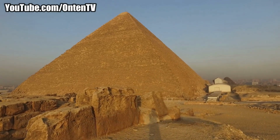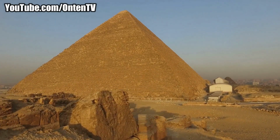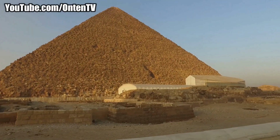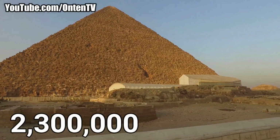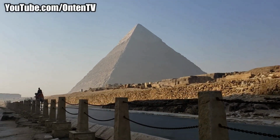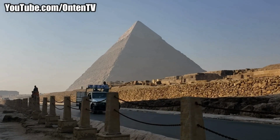They say they started building the Pyramid of Giza in 2580 BC, and after 26 years, it was finished. But remember, just this pyramid alone has 2.3 million blocks. This building was the tallest building for 3,800 years. How do you think it was built?